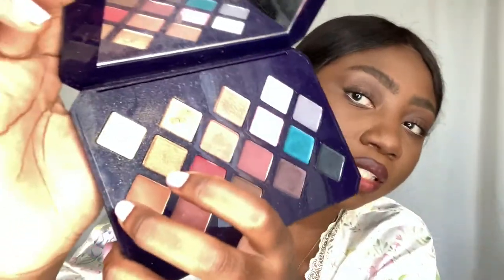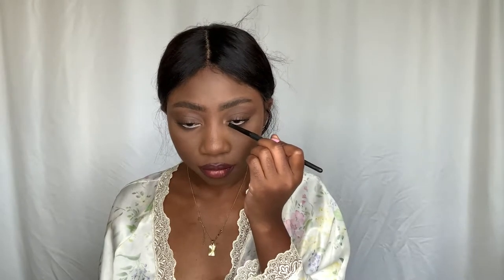I'm gonna use this Fenty Beauty palette. I've been liking to use this green shade right here. It's this greenish golden shade. I don't think you're gonna be able to see it, but there it goes. This pretty green shade. I'm just gonna put that in my inner corner, and then I'm gonna add some blush.